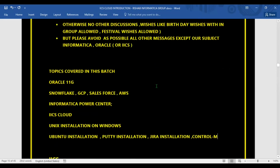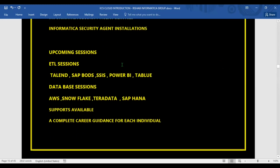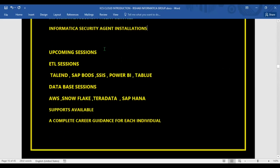Then IICS, Informatica Secure Agent services and installations, that's what I told already, right? Upcoming sessions, I already told, ETL sessions like Talend, SAP BODS, SSIS, Power BI, Tableau. We'll plan even for the future, we will have these sessions also. Then database sessions, we are having AWS, Snowflake, Teradata, SAP HANA.